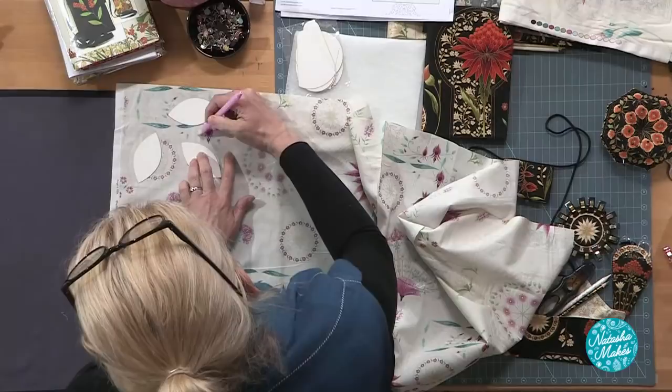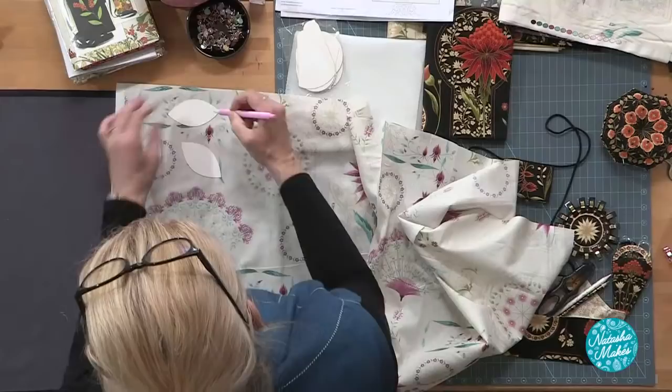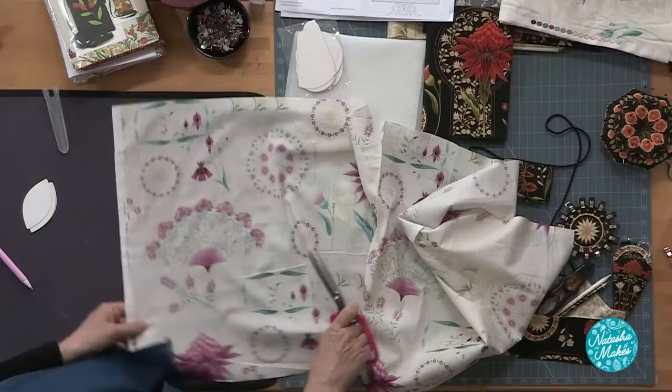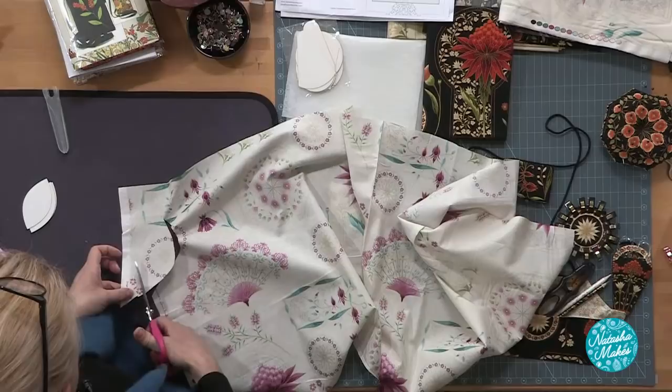So I've sort of kept these ish together. I'm going to cut those out. What's lovely is that each of these sides is going to be so different.